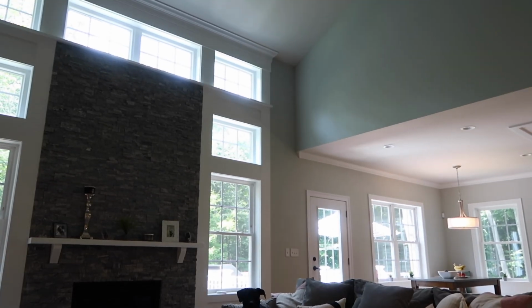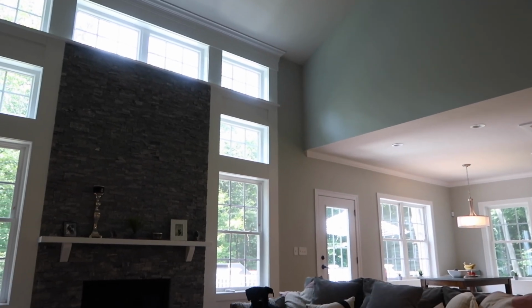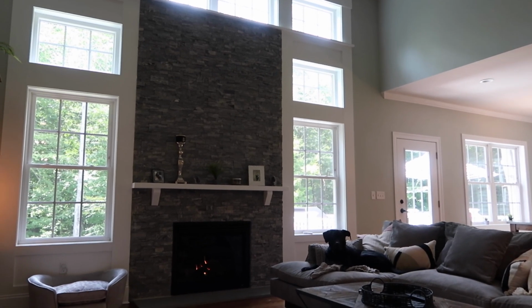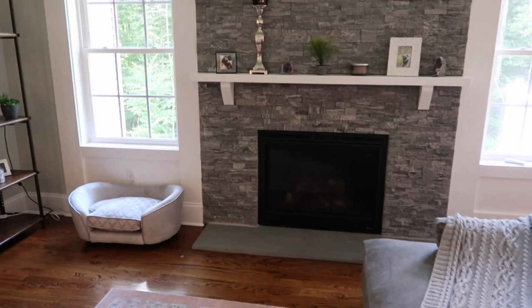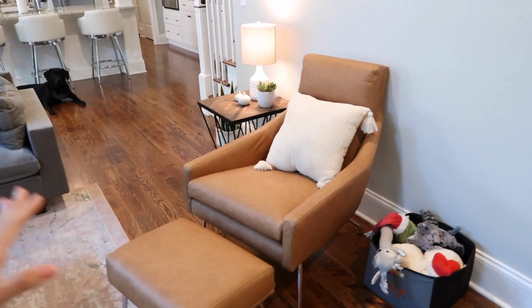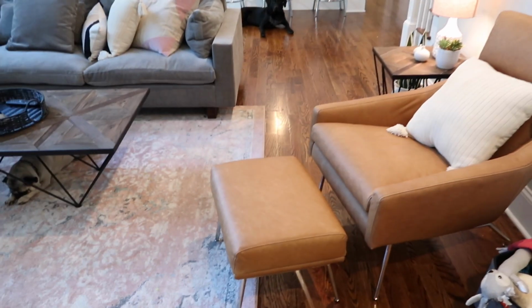The best part of this entire living room are these gorgeous windows that are very high up. The ceilings in this living room are insane. You're in such a large space, but it feels cozy at the same time. And then over here I have a West Elm leather chair with matching ottoman. This chair is so comfortable. It's a very nice soft leather, and I love the color.